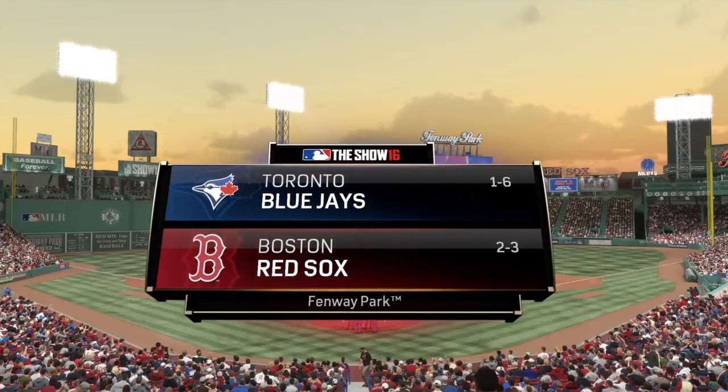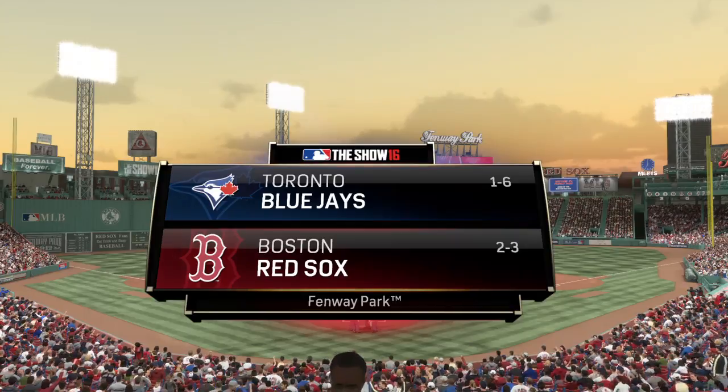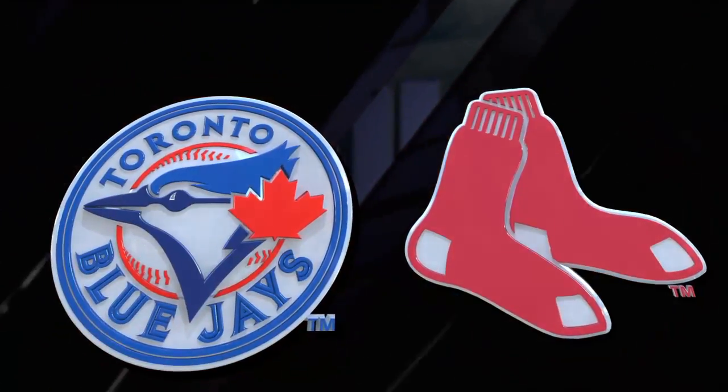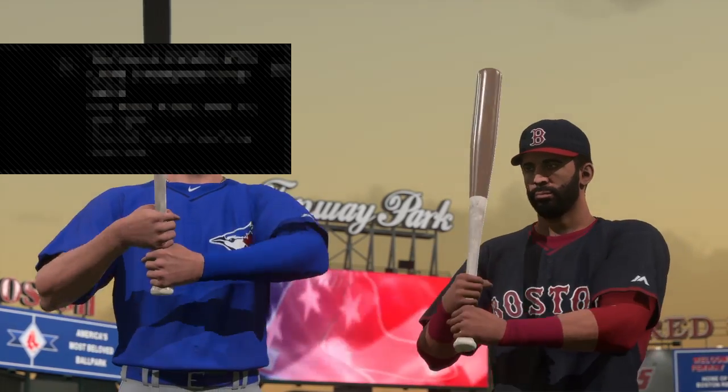Old, but still one of the best around as you get a great look at Fenway Park here in Boston. Tonight, it's the home opener for this new season between the Toronto Blue Jays and the Boston Red Sox. Two of the best bats in the business go at it next on the show.